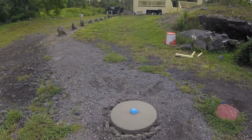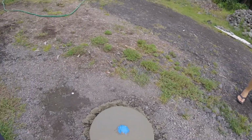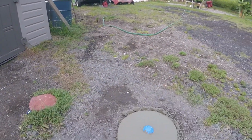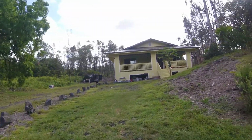But this now has a nice concrete ring around it, so if I drive over here with the Jeep or with the mower or something, I don't hit it. We'll backfill that in with base course.